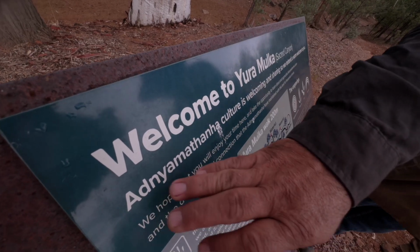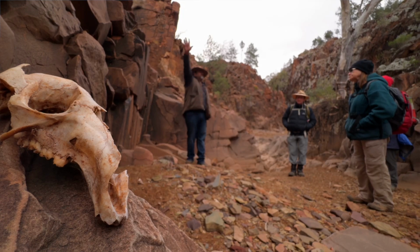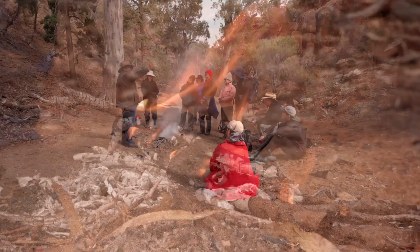Flinders Ranges is the home of the Adnyamatna people. Adnya is the rock and Matana is the people. Our guide, Christian, takes us to Sacred Canyon, where he showcases thousands of year old rock carving petroglyphs along its stunning walls, as well as sharing a little bit of language and culture of the Adnyamatna people.